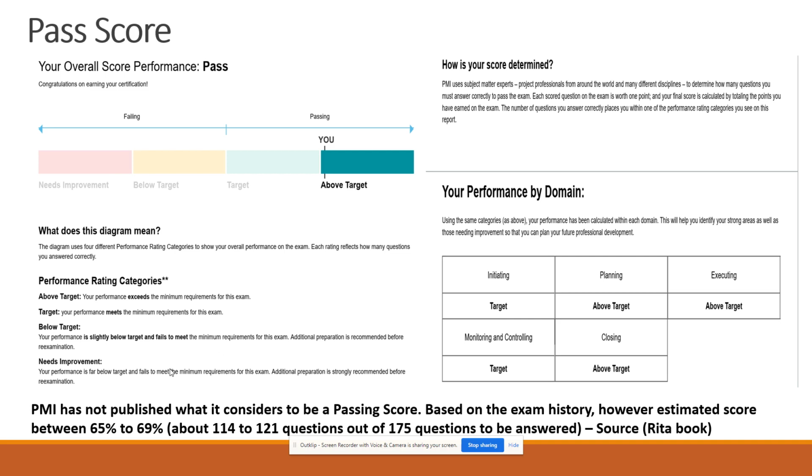If you exceed the minimum requirement, you are above target. For example, the results will be given based on the domains: initiating, planning, executing, monitoring and controlling, and closing. If you exceed the minimum requirement in each category, then overall you will get above target. So it will be the average of those 5 domains, and based on that average they will give the overall score. So this is regarding the passing score. You don't know the exact passing score in the PMP exam.